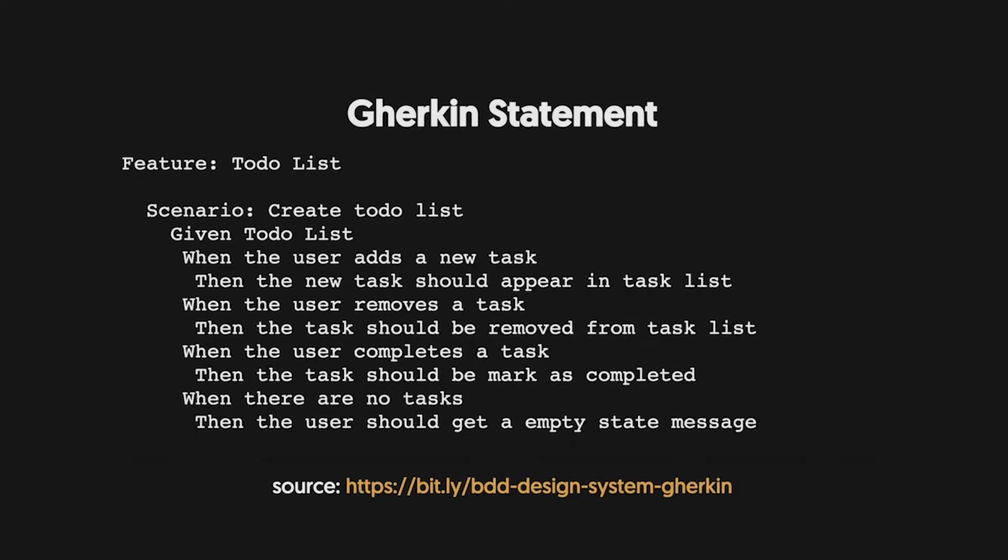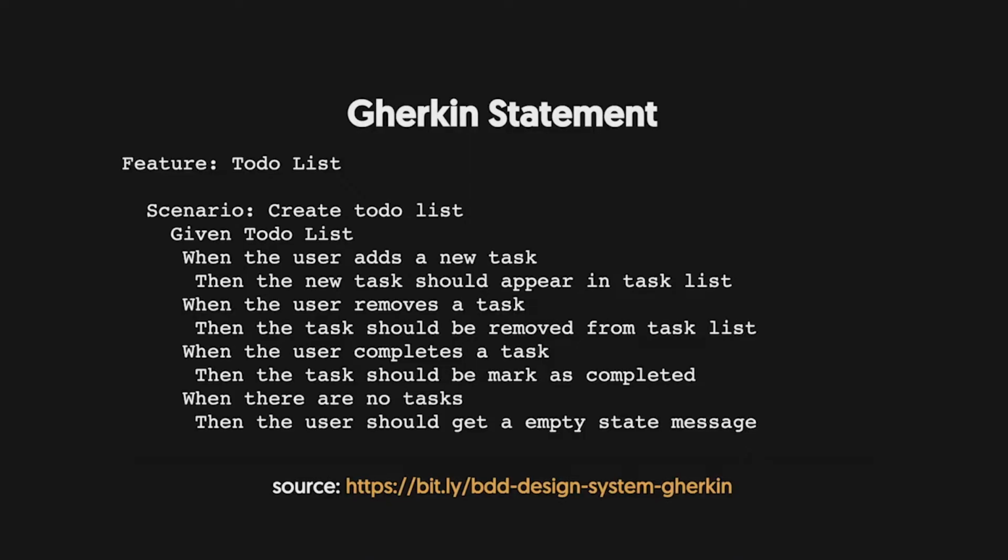So it looks something like this. We have setting up the actual scenario, which is I'm going to create a to-do list. And for each of them, I'm having specific cases where I could add a task, remove a task, or complete a task. And from here, we actually can start creating our test right now.